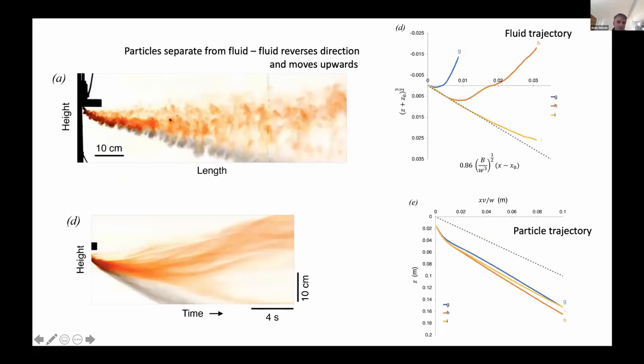We can look at the case where the water is fresh and the particles are heavy and the mixture is net dense initially. And in this case, we see the fluid trajectory initially falls but separates, and once the fluid's separated, the particles move along straight lines, and so they're really moving ballistically now. So these particles just sediment through the water column and the convective flow stops.